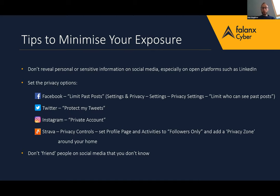And there are various running apps and things that may track where you're going, and they all have privacy settings, Strava being one of the biggest ones. So my advice, just don't stop using social media if it's part of your life, but do restrict how it's used and who can access it. And it won't affect your enjoyment of the platforms. It just means that people who have malicious purposes can't do anything.